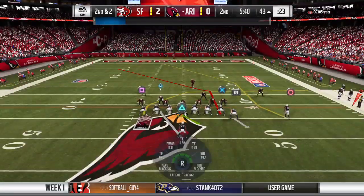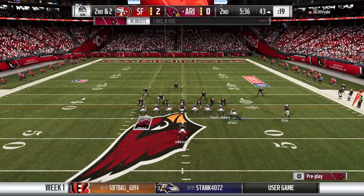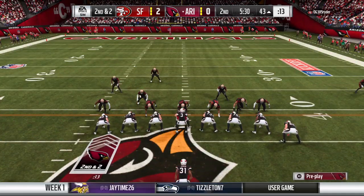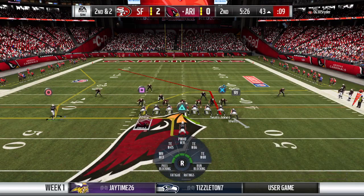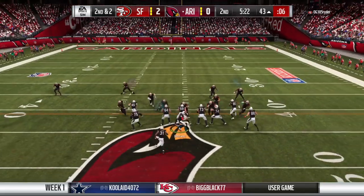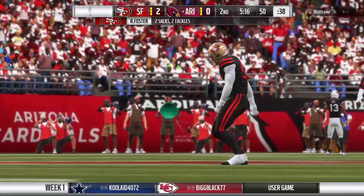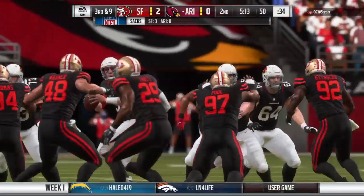And what a really nice gain right there on first down for them. Brings up a nice second down for them. Now Rosen to throw on second down. And down he goes. The 49ers get there. Reuben Foster in there to get him for his second sack of the night.